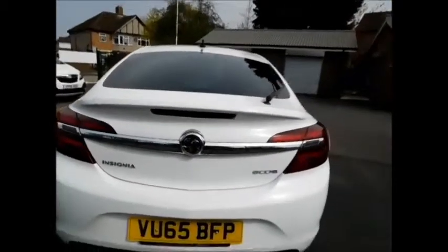And coming to the rear of the vehicle, this car benefits from a high brake light and a rear wash wiper, as you see here, along with a very spacious boot with 60 by 40 split folding rear seats for better versatility, and this lovely load cover.